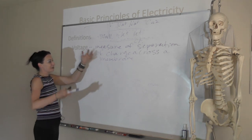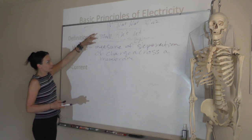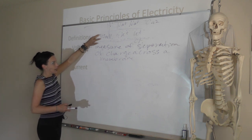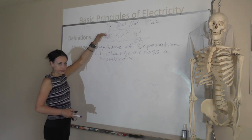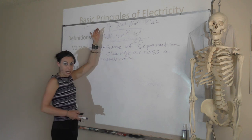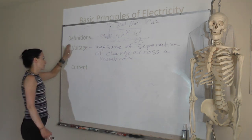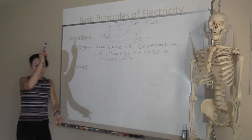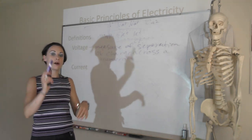voltage, the measure of this charge across a membrane. And since we're separating this charge, it gives us a potential. There's a potential of energy to be gained here. That's why it's called a resting membrane potential. So we can measure the potential of energy to be gained here, and it changes throughout various phases of what's going on. Okay, current is the movement of a charge, or the flow of a charge.